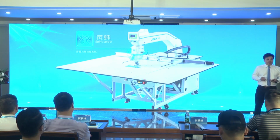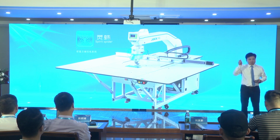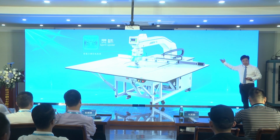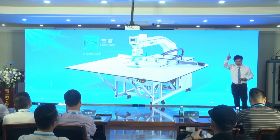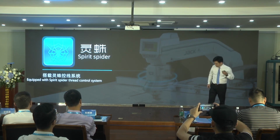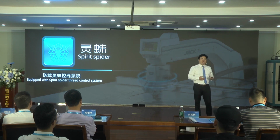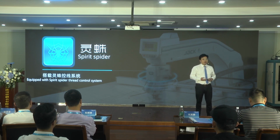Is there a template machine that does not break the thread? Today, we have redefined the template machine and tackled the problem of frequent thread breakage. This is today's star, the Jack M9 anti-thread breakage template machine. There may be a question in your mind: how exactly does the Jack M9 achieve this? It's difficult to solve the problem.